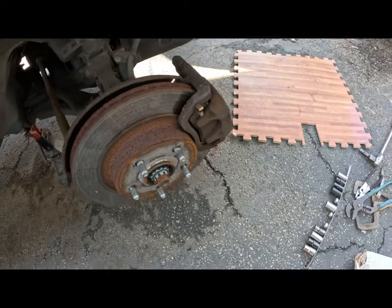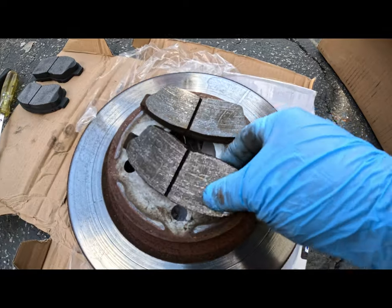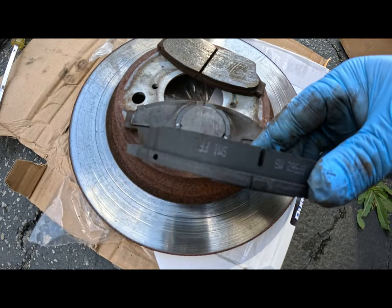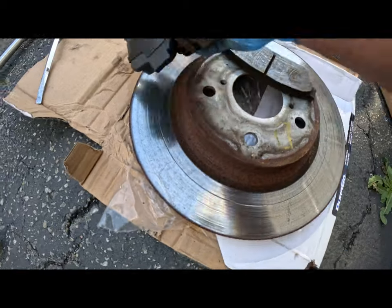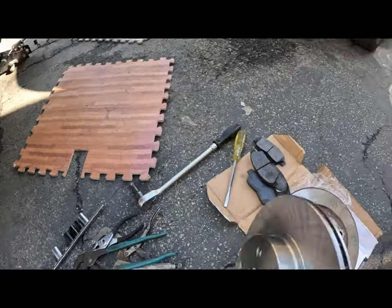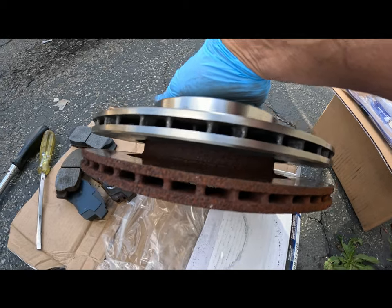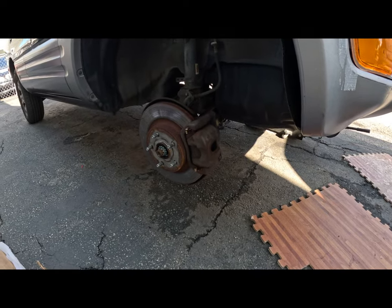All right, we got the wheel off. Got the new rotor. Got the driver's side rotor and pads out. Pads did need replacing. Here are the new ones for comparison. The rotor is super thin. The new one's not that much thicker, but compare them. All right, so let's put on the driver's side rotor and then do the passenger side.